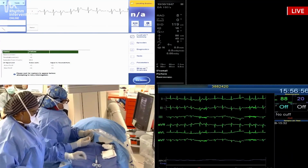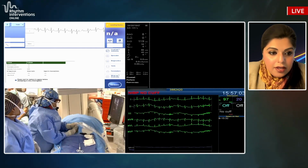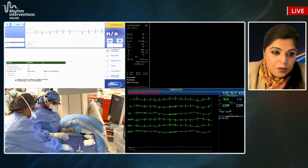So I'll start a little bit with the history, but you'll see me as I'm getting access. We have just moderate sedation here with propofol. I do have a CRNA who gives anesthesia. All of my access is with ultrasound.